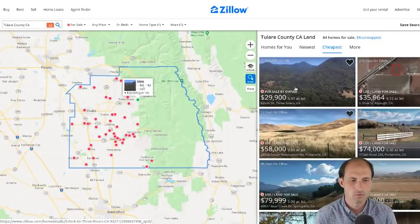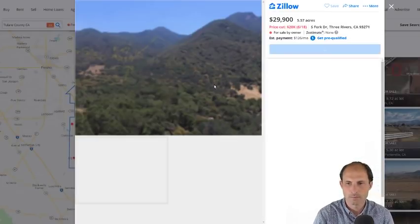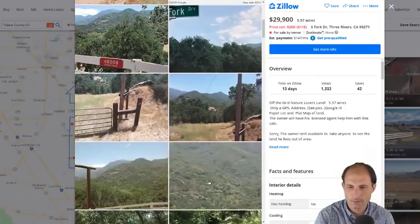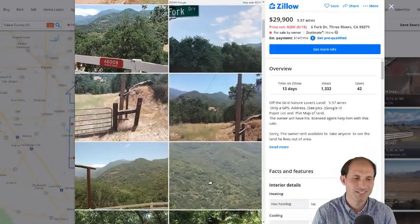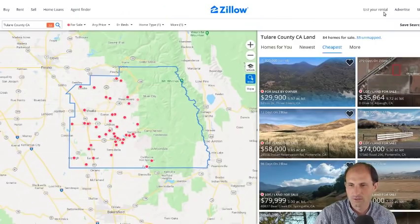And I was looking at this one earlier. This is my kind of land. I don't know how to say it, but it's like back in the woods and nobody's going to bother you. You got some crazy roads to get back there, but it's no access. You can't drive up and unload your 2x4s and start building, right? You have to hike those suckers in. Maybe get some donkeys or something.